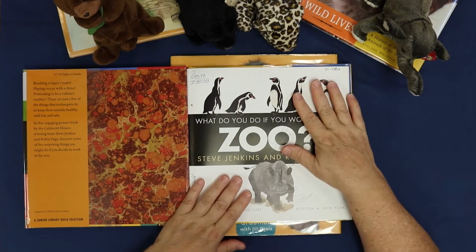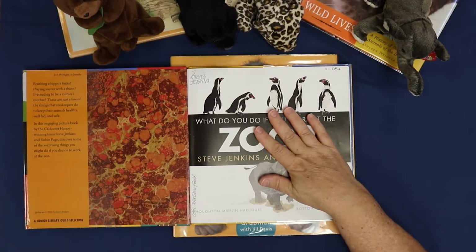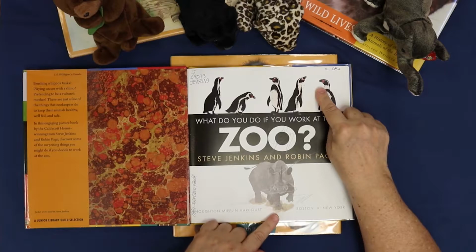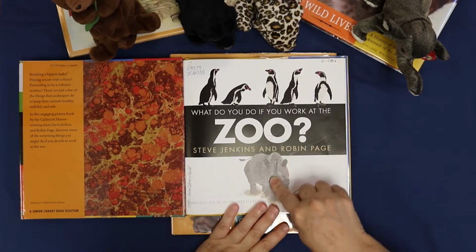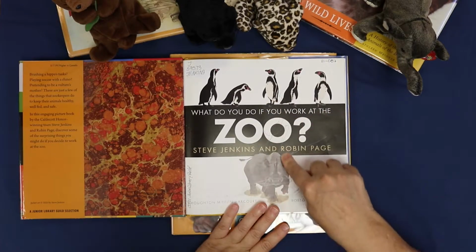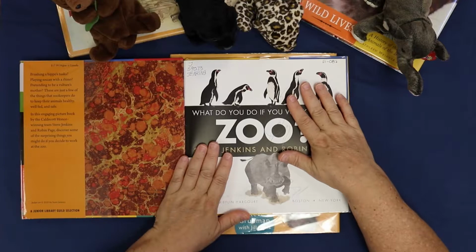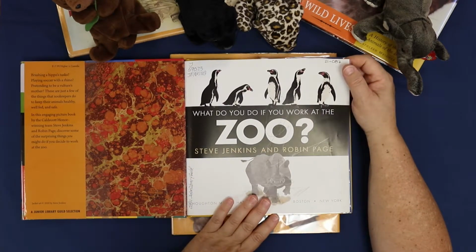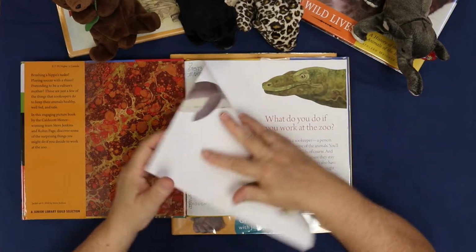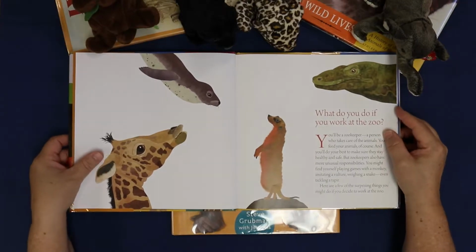So here's a great book. It's called What Do You Do If You Work at the Zoo? And this is something that you never want to do to a library book. Do you see all these pencil marks? Please don't do that to the books because it doesn't make it good for the next person that wants to read it. This is What Do You Do If You Work at the Zoo by Steve Jenkins and Robin Page. And look at all these critters.